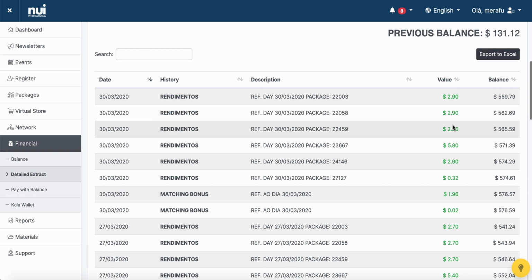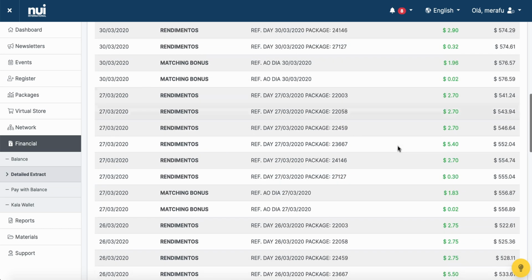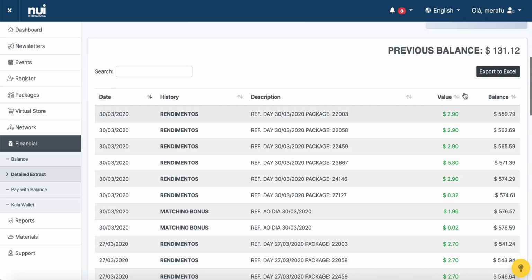It can be more user-friendly, but I think it's a pretty good solution for now to see exactly how much money you make from each contract. So this is pretty cool. Later, if you want to do some calculations, you can export it to Excel, and you can do your calculations there.